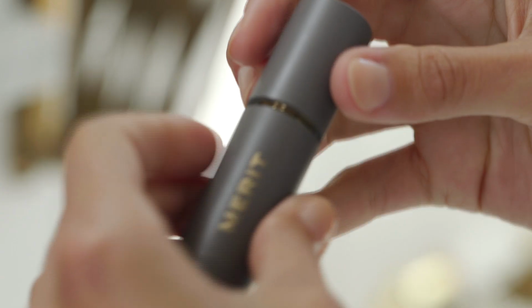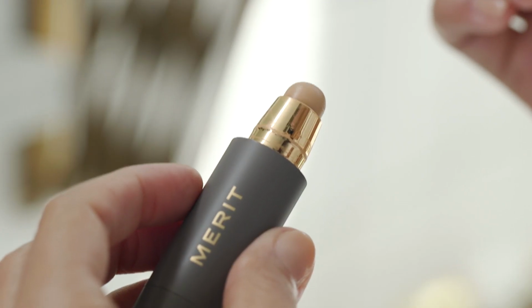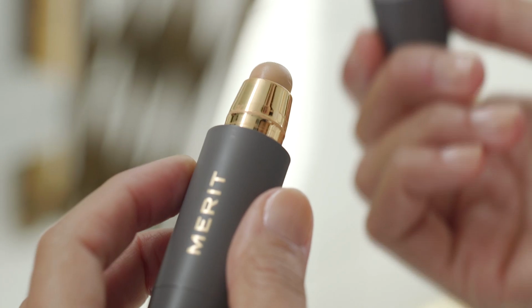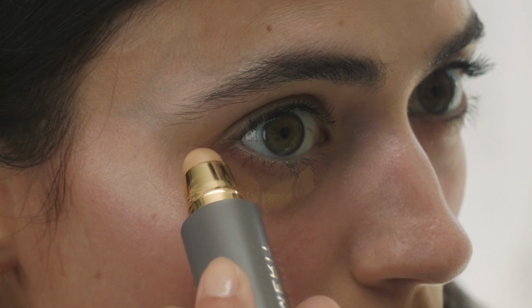So let's get started. The first thing we're gonna do is conceal, and I love this stuff. It's called the Minimalist. My shade is Sand. You really just go over the little spots that are uneven, or things you wanna draw less attention to. For me, that's down the center of my face, right up here, around the eyes a little bit.